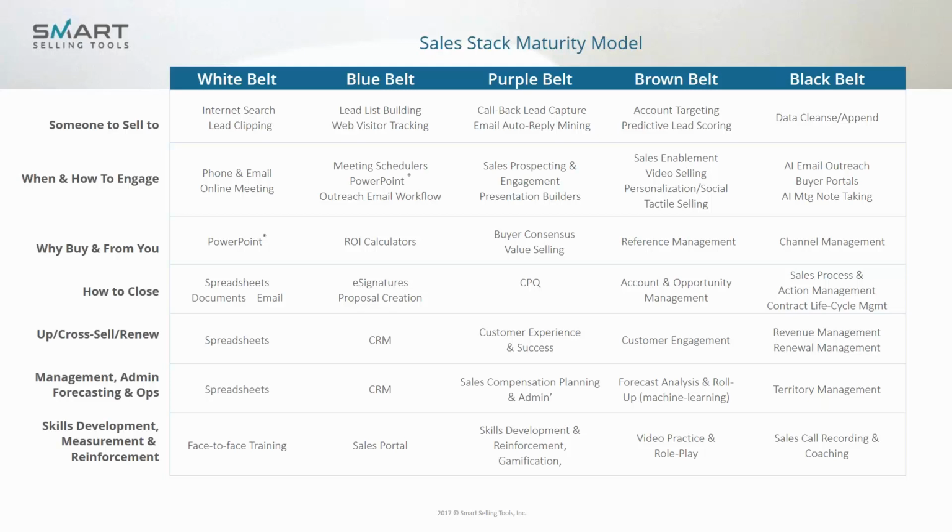Well, we are doing our first annual sales tech benchmark survey right now, and it would be great for people to go to our website, smartsellingtools.com/survey. If you fill out the survey, our goal is to give everyone back the results that will tell them, look, this is where companies that look like you are at.